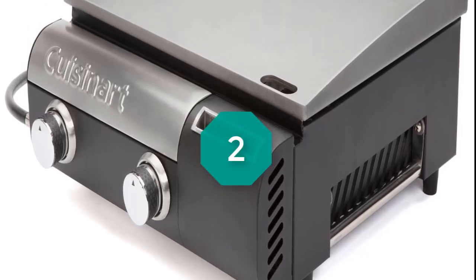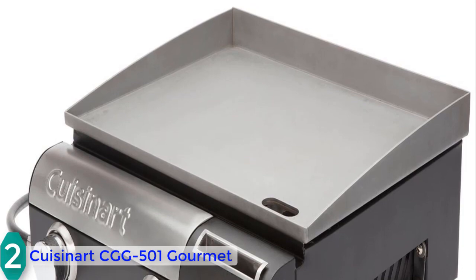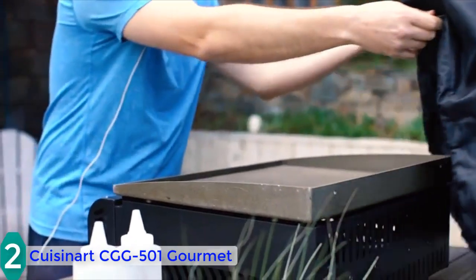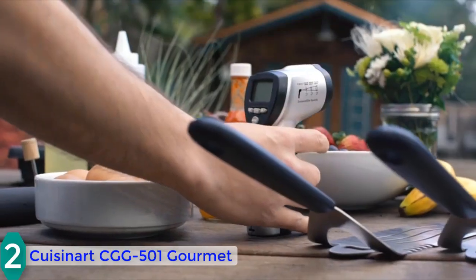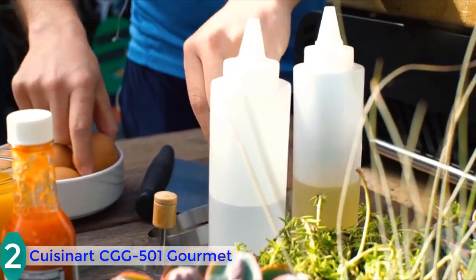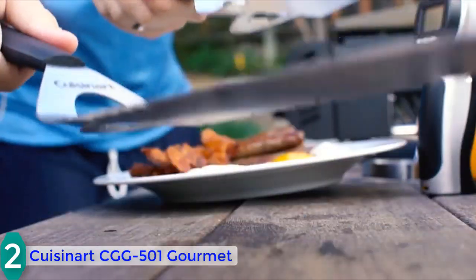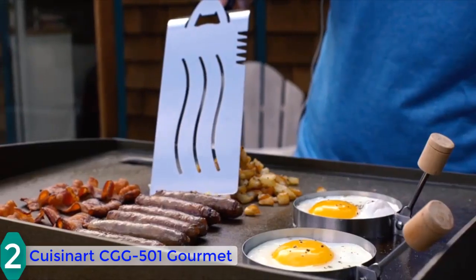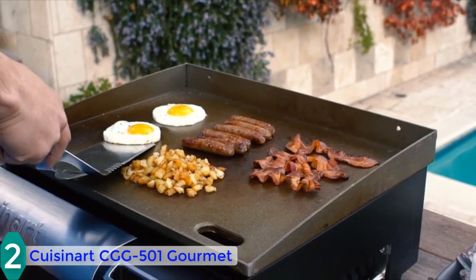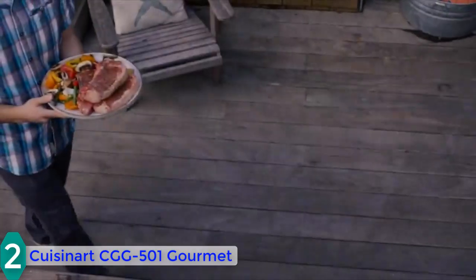At number 2, we have the Cuisinart CGG 501 Gourmet. The Cuisinart CGG 501 Gourmet gas griddle has 2 individually controllable burners. The gas griddle also comes with a 285 square inch cooking surface. Moreover, this gas griddle produces a total of 20,000 BTUs of heat. The twist start permits quick and easy ignition. You can control the heat with 2 separate knobs.